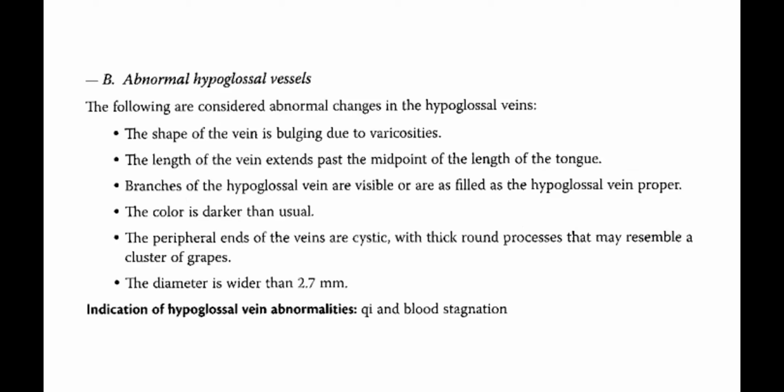For abnormal hypoglossal vessels, the following are considered abnormal changes in the hypoglossal veins. The shape of the vein is bulging due to varicosities. The length of the vein extends past the midpoint of the length of the tongue. There are also branches of the hypoglossal veins that are visible or are filled as the hypoglossal veins proper. The color is darker than usual. The peripheral ends of the veins are cystic with thick round processes that may resemble a cluster of grapes. The diameter is wider than 2.7 millimeters. Indication of hypoglossal vein abnormalities: there is Chi and blood stagnation.